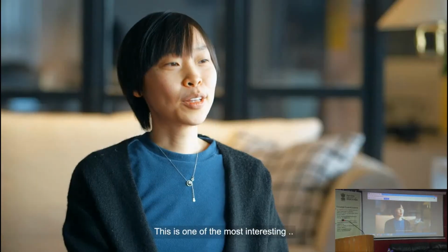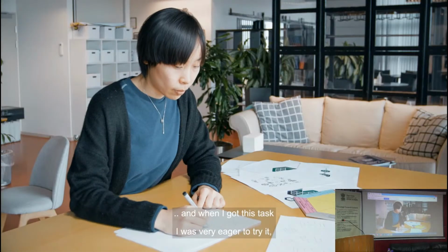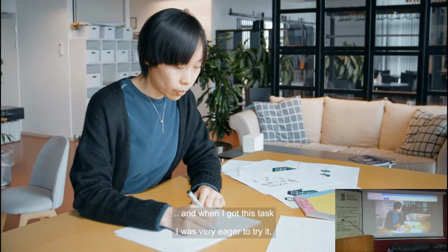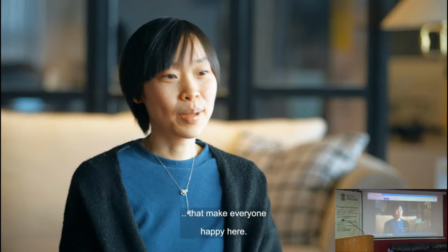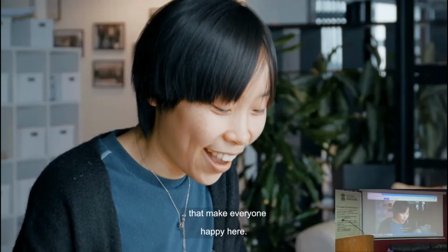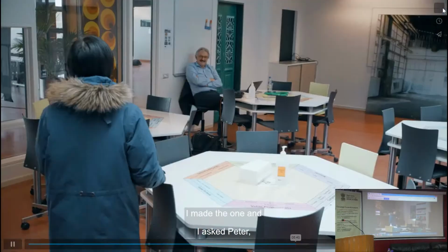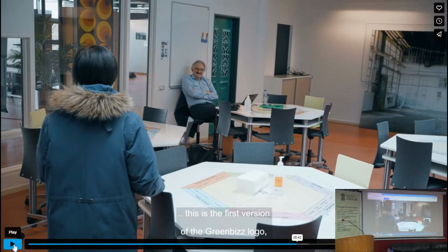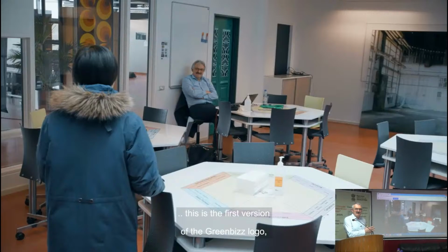This is one of the most interesting tasks I had in this Greenbiz project. And when I got this task, I was very eager to try it. I wanted to make something that will make everyone happy here. I made one and I asked Peter, this is the first. So here you see an example of the lab I had in Denmark.